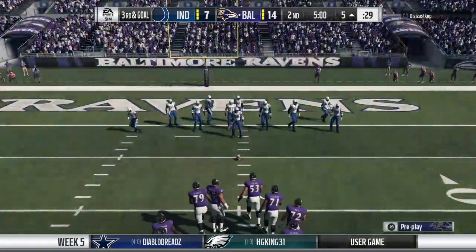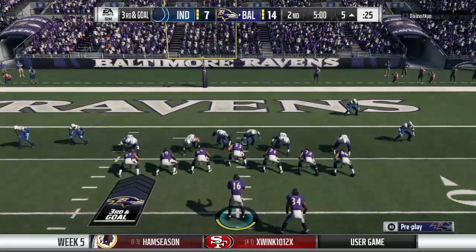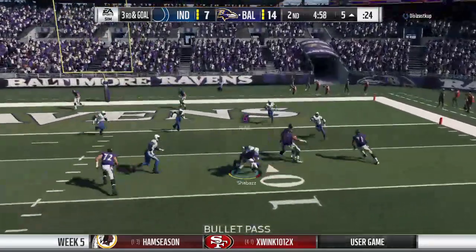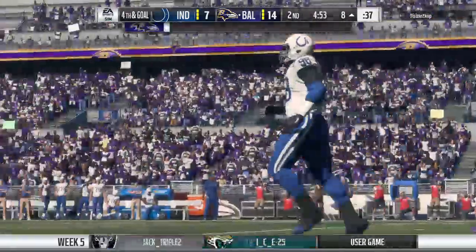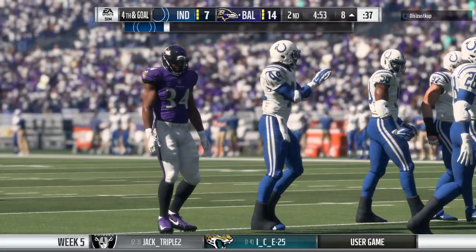An extra defensive back on the field here for 3rd and goal. Here we go. They're going to look to throw. And this is going to result in losing yardage. They're driven back to the 8-yard line. It's a loss of a full 3 yards, and it brings up 4th down.